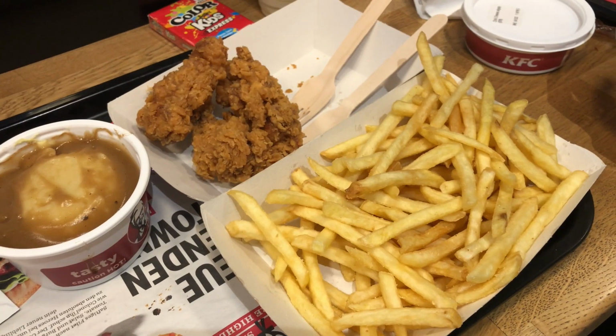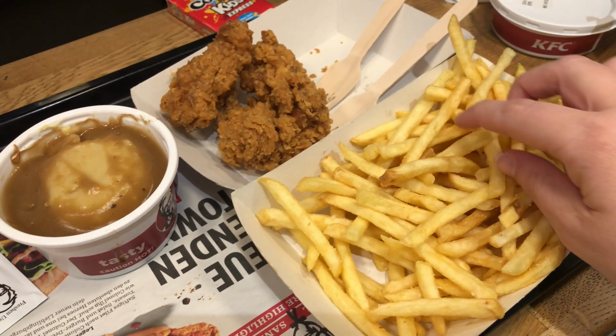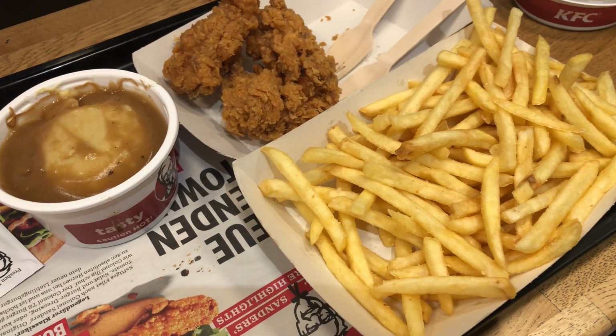Looks good though, the chicken. It is good. The chicken is really moist. The sauce is good, but it's not as flavorful. I think you need a different type of sauce, or just more spice, like a spicy honey mustard or something. Yeah, it's good though. The fries are good. They're very similar to the McDonald's fries that we get here.